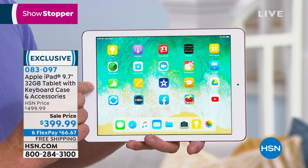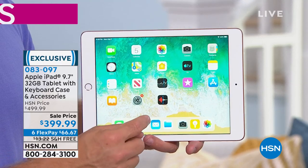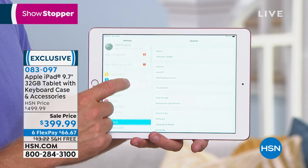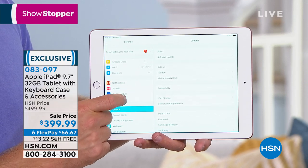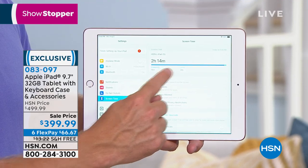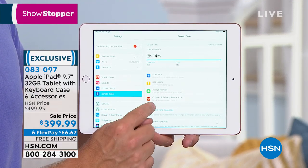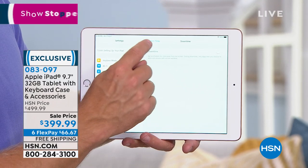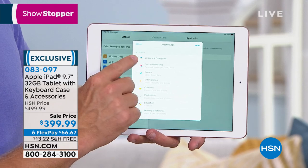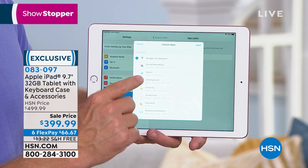And actually, here's an interesting evolution. Apple was not the first one that allowed us to monitor our screen time. Actually, it was one of the other tablets out there, but a lot of parents liked it because you could monitor how long kids are gaming, how long kids are on social media. So this is telling me how long I was online today. I've been online for an hour and 14 minutes. I can go down here and actually limit. I think it's 2 hours. App limits. It'll actually let me limit my social media exposure, limit my gaming time.